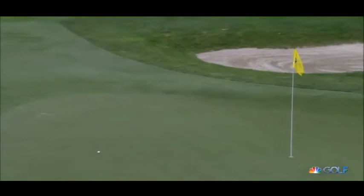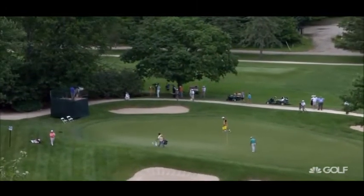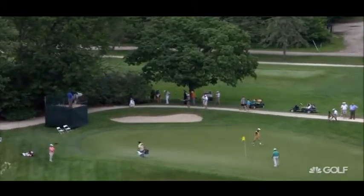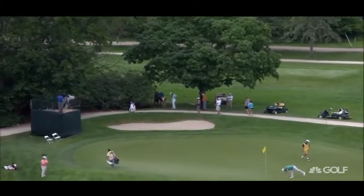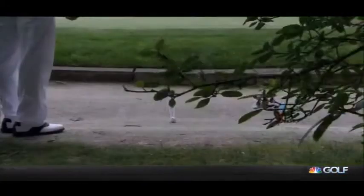Nicely done there by Dustin, so he will have a chance to pick up another birdie here in the opening round. So we jump ahead to 14, and Smiley Kaufman weighing his options. But his ball is on the cart path, and he is going to get relief.